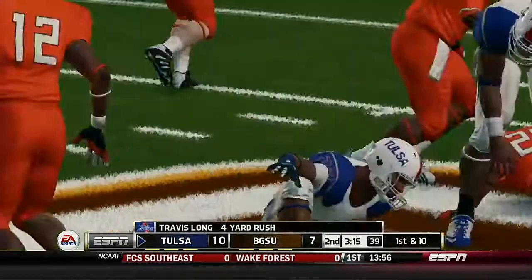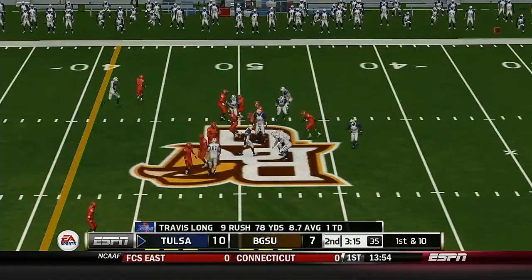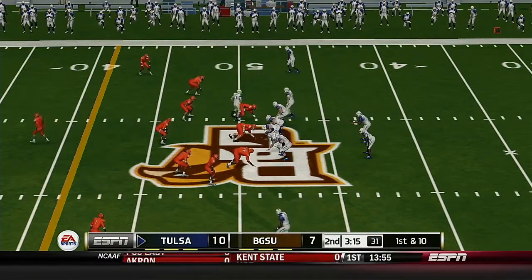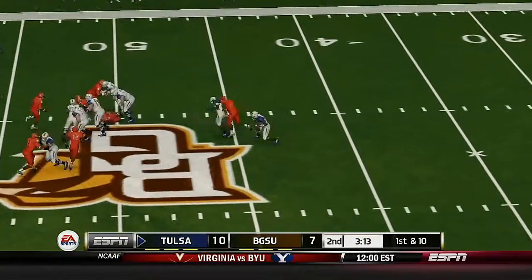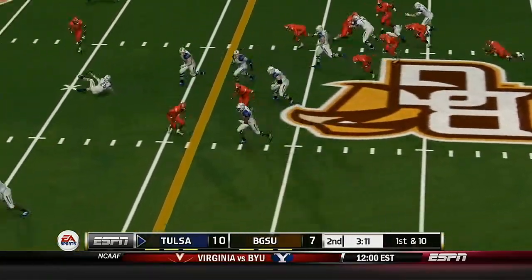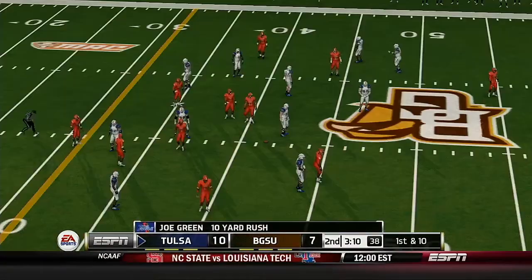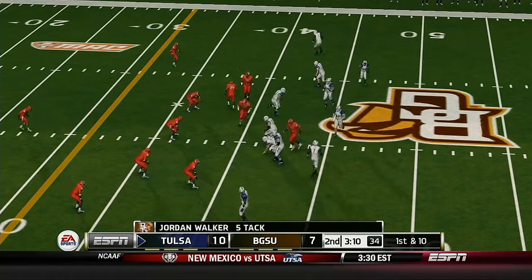Takes it up the middle for a nice run. Call it a gain of 4 yards. First down. Three down. Mike seven. Here he goes. Makes it to the 41. That's a gain of 11 on the play. First down.